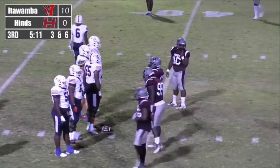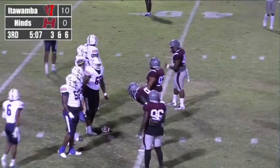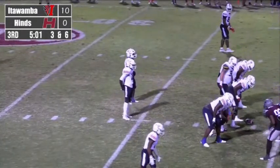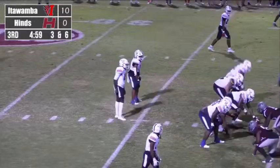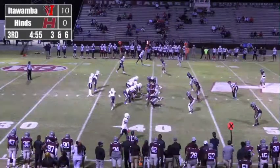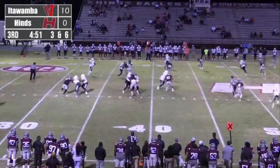It will be 3rd down and 6 yards to go. A 2-by-2 set for the offense of Itawamba. The one high safety, Zach Andrews, stands in the middle of the field. Press coverage being played up top by Cheney. Now he backs out. Looks like it's going to be a zone look from Hines' defense. Carter rolls out to the left.